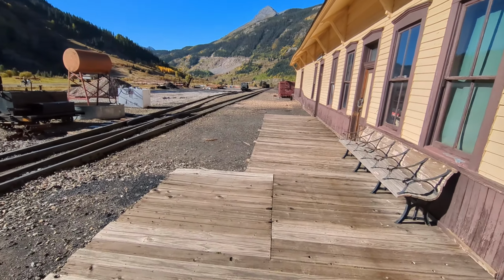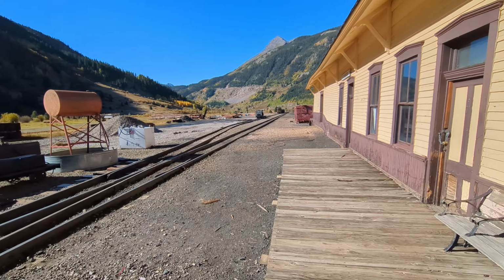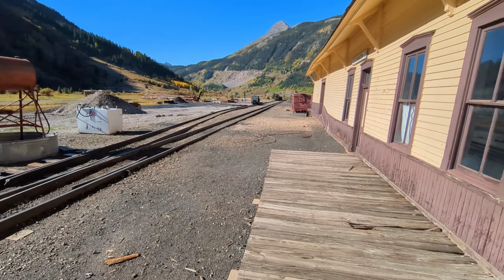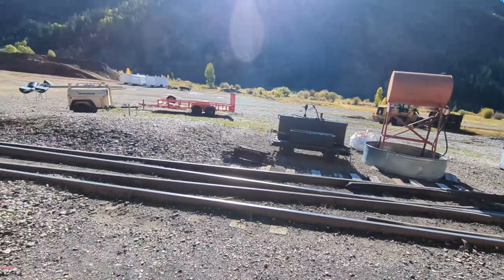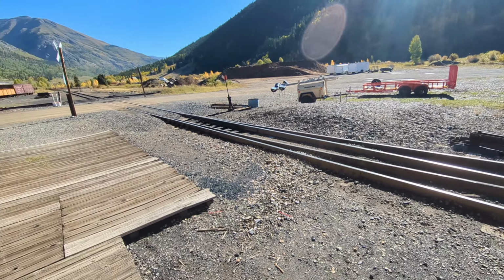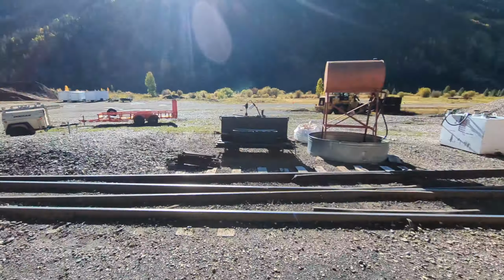Just imagine sitting here back in the early days waiting on a train to come from Durango to pick you up to take you back to Durango. It's interesting how they turn the trains around here. They actually have a Y track that they'll pull in, back out, get turned around, and back into town.